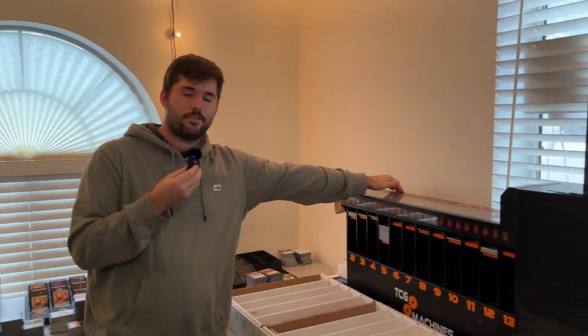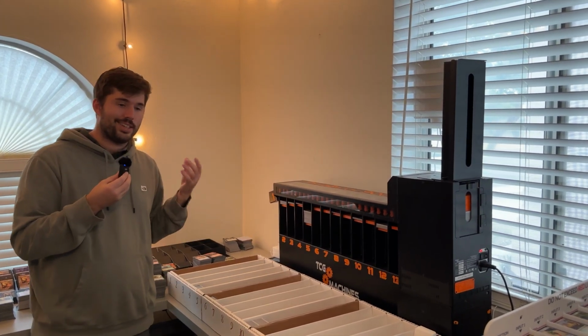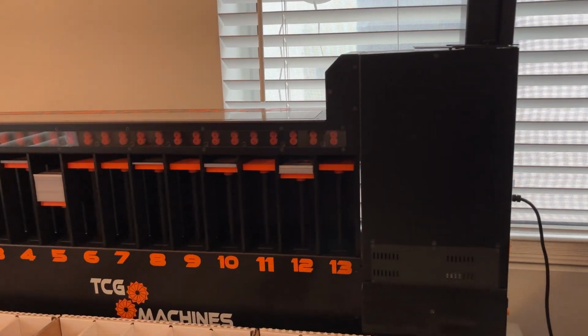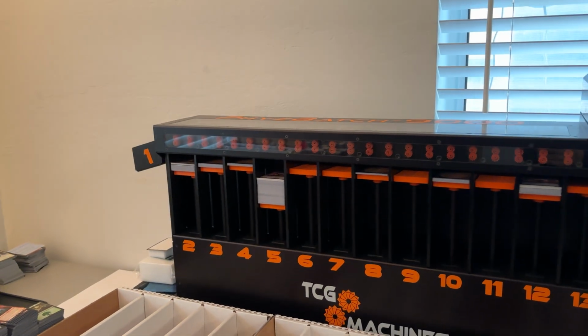The first machine we are going to be having a conversation about today is the Fizz Batch 9000. Now, what makes this machine so great is it is an extremely efficient and fast machine when it comes to sifting.